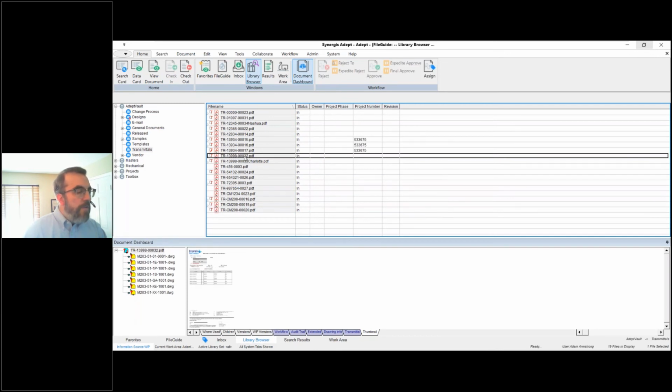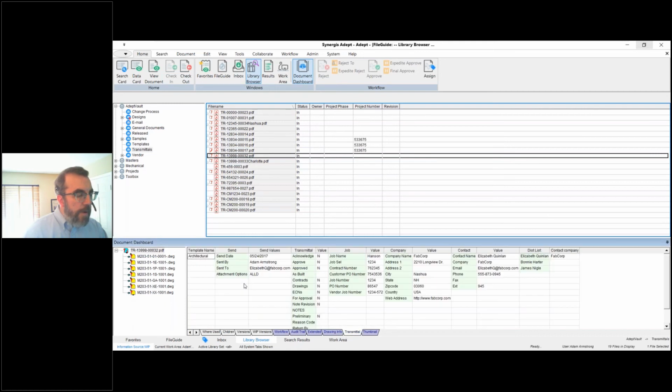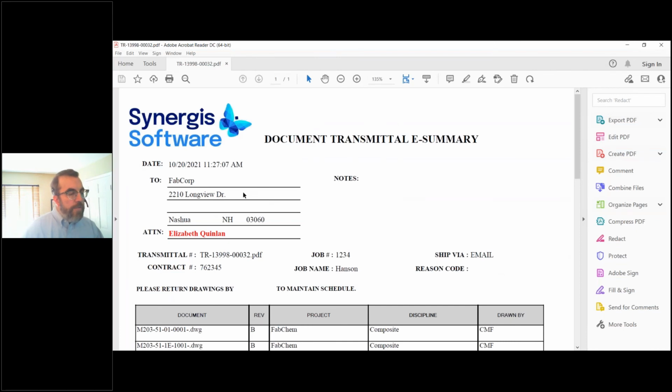So if I highlight this existing transmittal here, you'll see how there's a list of documents that were sent out. On the Children tab, I can see what version each document was when it was sent. On the Transmittal tab, I can see, on May 24th, 2017, Adam sent Elizabeth this list of documents. And the Adept environment created for me automatically this cover letter.